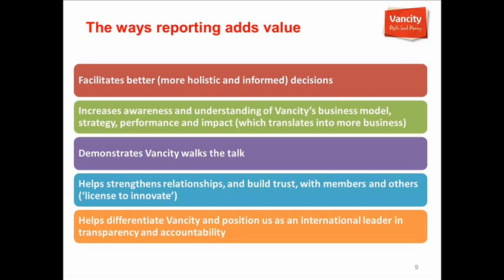Our reports demonstrate that we walk the talk. Our reports are deemed to be very credible because they include good and bad news and because we have external assurance and so on. And so in this way, it strengthens relationships and builds trust with members and others. And it also gives us a license to innovate. It drives new business. As I mentioned, we know from focus groups that members who read our report or who understand more about us want to do more business with us and recommend us to others.